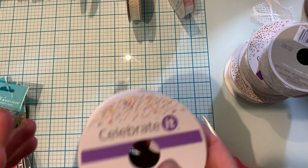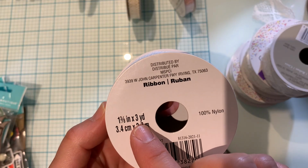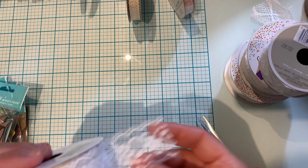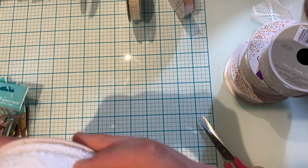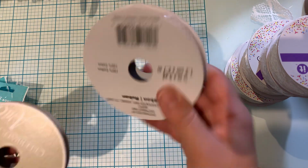This one is from Celebrate It. 1 3/8 by 3 yards. It looks like this. Very pretty. I was quite shocked to find these actually. And then I bought two of these.